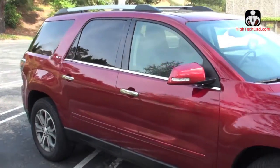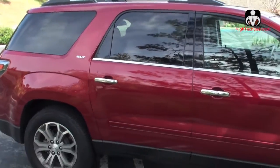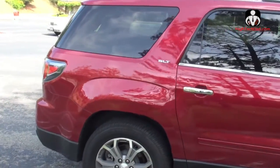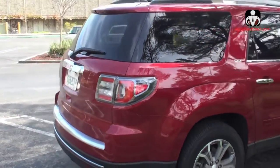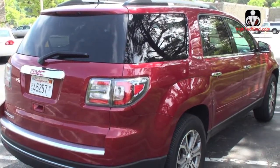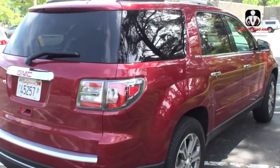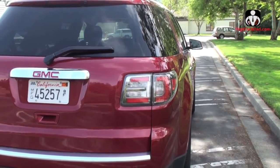And we took this down to LA and to the beach, and then back to the San Francisco Bay Area, and then went to the beach again. And it basically is really a fun road trip car. It's kind of a no-frills, nothing super exciting about it, but it's a good performer.